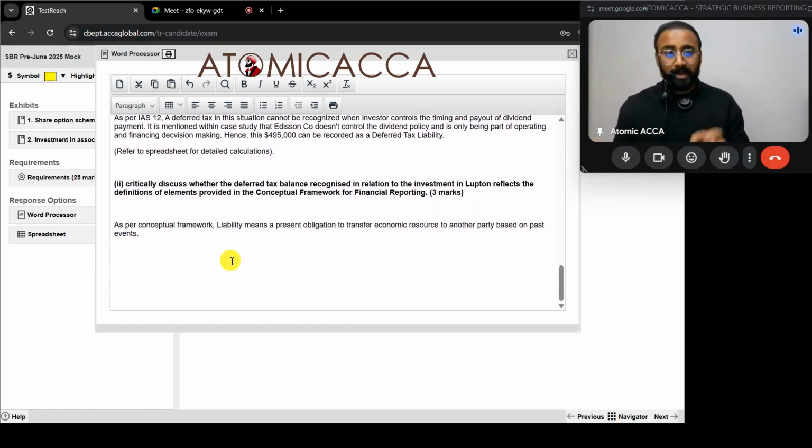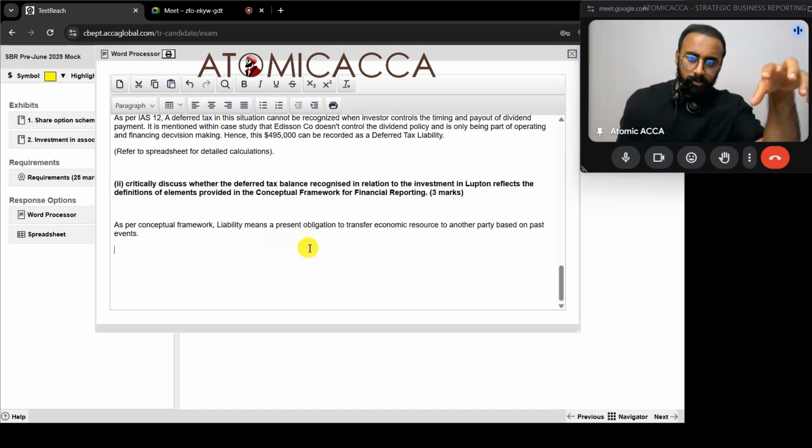This time we'll just go with paragraphs and see how we can frame the answer. Last time we did point by point. Let's see with the paragraph how we can write. So where do we start?